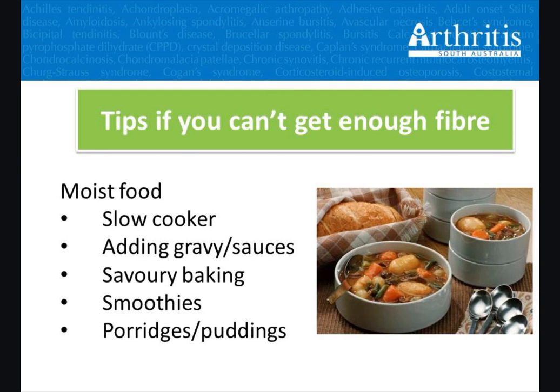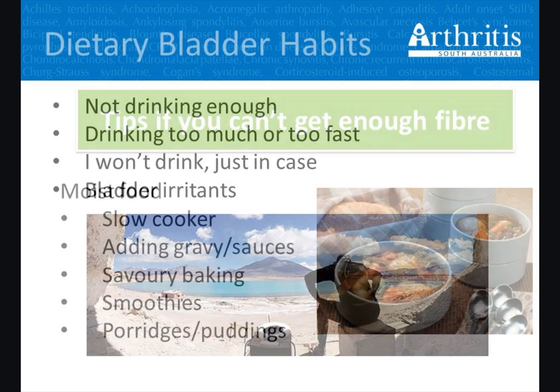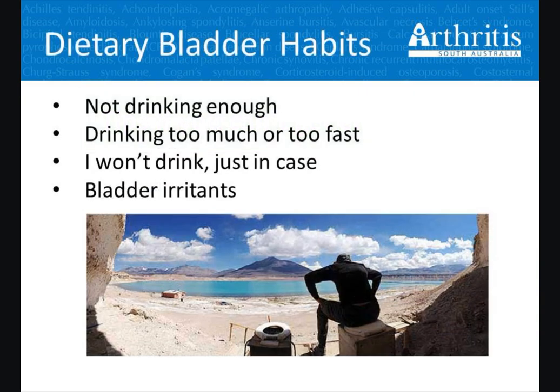All right, so Jude really covered this part well, and it's the dietary bladder habits. So all I can comment on is your dietary intake of fluids here. Jude talked about not drinking enough water, which then can create that irritation. Drinking too much too fast can also overwhelm the bladder. But then there's the thinking of, just in case I can't get to a toilet, I can't hold it, I won't drink, et cetera.